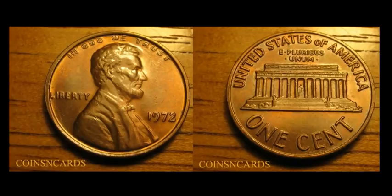And we have one of the biggest varieties to look for in change today. This is the 1972 doubled die obverse Lincoln Memorial cent. I mean, does it really need much more introduction? Take a look at the obverse of the coin with the date.